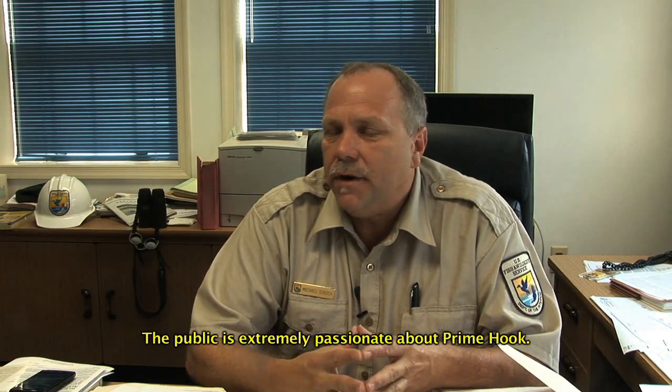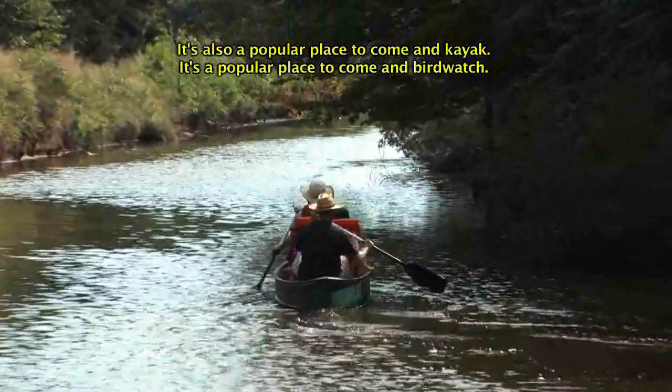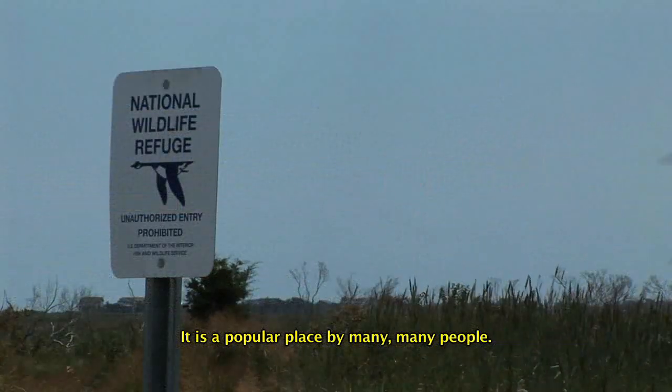The public is extremely passionate about Prime Hook. They love the refuge. You've got the birders. It's also a popular place to come and kayak. It's a popular place to come and bird watch. So it is a popular place for many, many people.